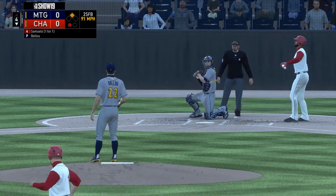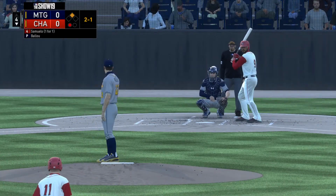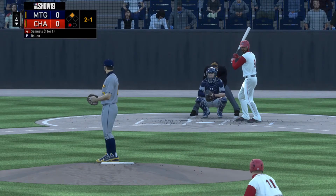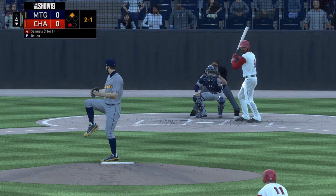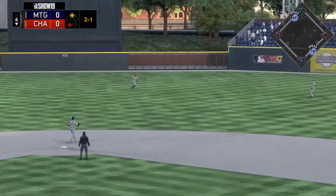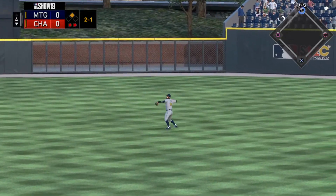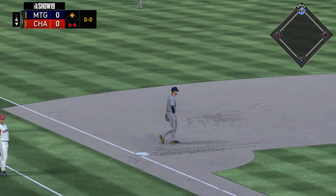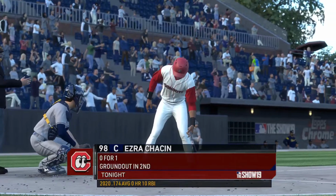No offer on that one. 2 balls and a strike. Sent out to straightaway center field. Pitts is in pursuit. He gets there and makes the play for the second out of the inning. And no tag at second. He'll head back there with 2 away now.